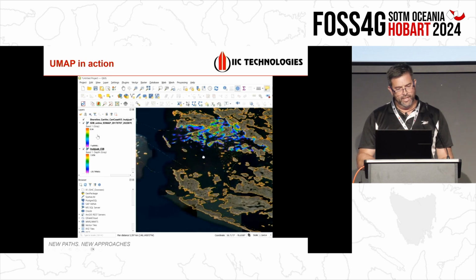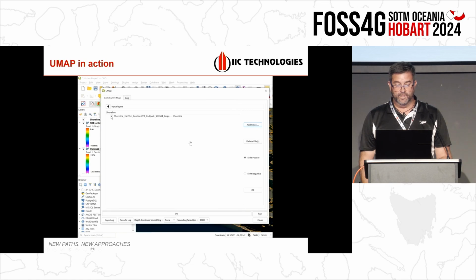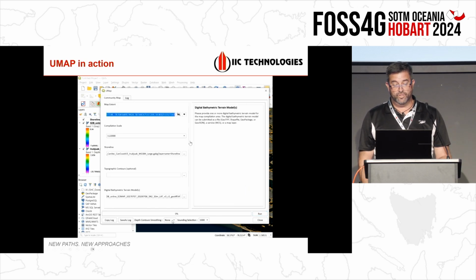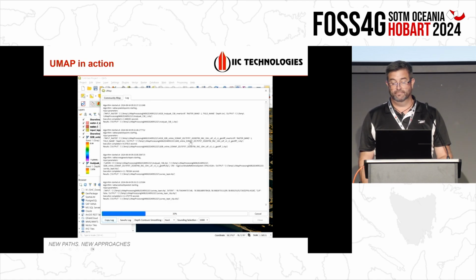On the left-hand side here, you can see that they've got the shoreline information on the top, they've got the satellite-derived bathymetry, and then they've got the collected bathymetry down here as well. So they'll first of all just select their area, that's it there. The scale is 1 to 22,000. They just selected the coastline. Now they're going to select the satellite-derived bathymetry and the survey data, and then they hit run, and this would normally take weeks.